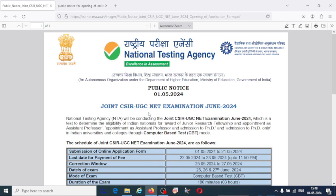I am going to explain to you the important and major changes that have been made for the CSIR-UGC NET examination June 2024. All the aspirants are waiting for the applications for the CSIR-UGC NET examination June 2024. So the public notice came on 1st May 2024.